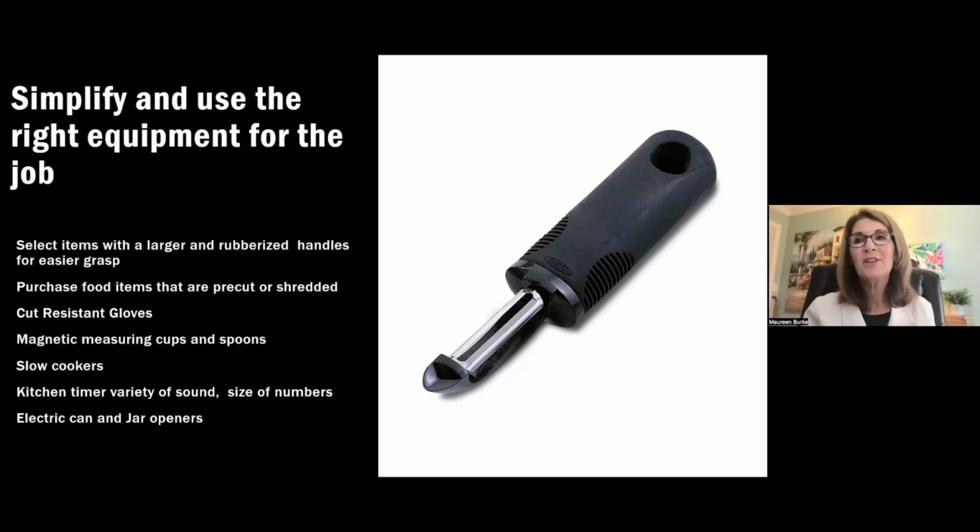You could also, just for making life simple, if you don't like to sit and chop, like I don't, you could spend a little more money and get some pre-cut or shredded items from the store. There are also some cut-resistant gloves if you happen to be interested, if you're worried about nicking your fingers as you go along. Sometimes magnetic measuring cups and spoons can be helpful to keep track of.